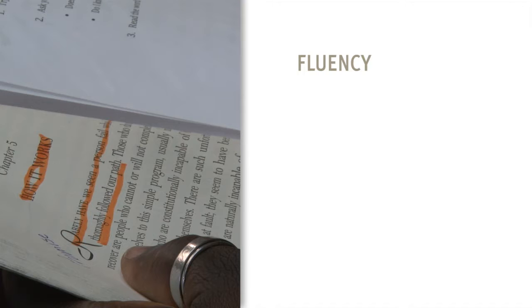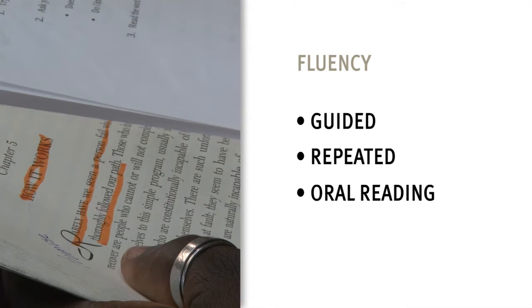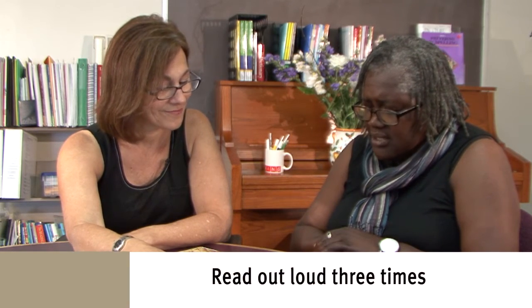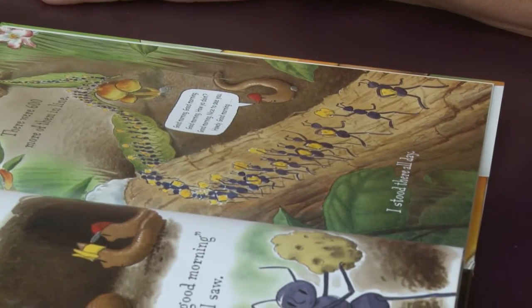It's important to practice each guided, repeated, oral reading strategy by having your learner read the passage out loud at least 3 times. Provide guidance for how to improve fluency by assisting your learner when needed and modeling accurate, well-paced reading with appropriate phrasing and expression. The goal is for your learner to read as fluently as she speaks.